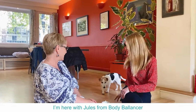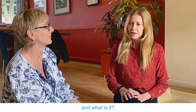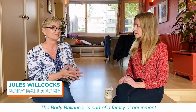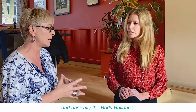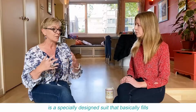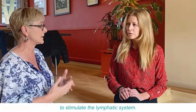I'm here with Jules from the Body Ballancer and I'm going to get the lowdown because this is an amazing piece of kit. And what is it? The Body Ballancer is part of a family of equipment or systems known as compression therapy. Basically, it's a specially designed suit that fills with air in a very specific and controlled way, to stimulate the lymphatic system.